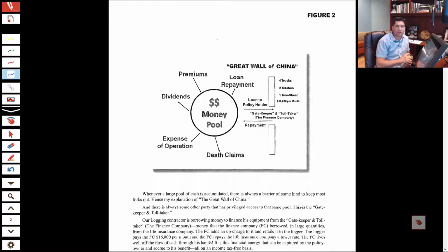Really, who sits on the foundational backbone of our financial economy is insurance companies, because they actually have the money. Banks don't. Banks practice fractional banking. Sorry, that was kind of a side note there.